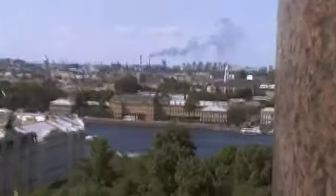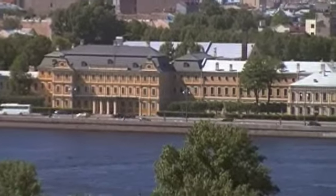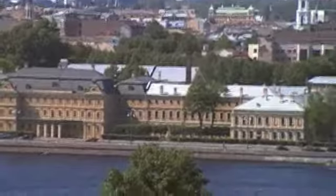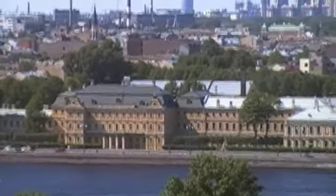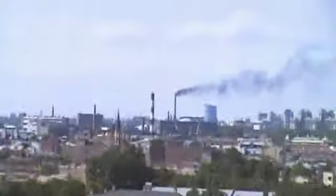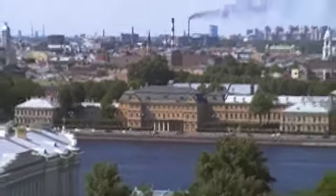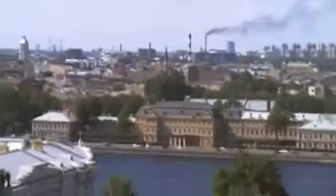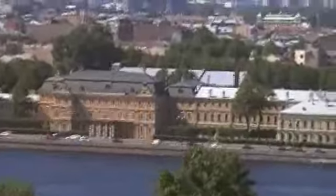Right across the river, as I zoom in, you can see Menshikov Palace, and this is where the best friend of Peter the Great lived. He had a palace built for him. Right now it's also an art museum and palace that can be toured. While Peter the Great was living in a wooden hut, he had built this palatial residence for his friend Menshikov.